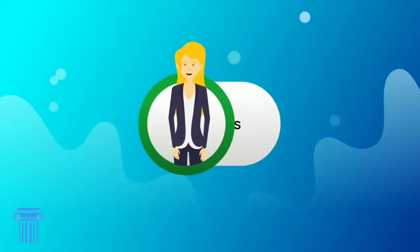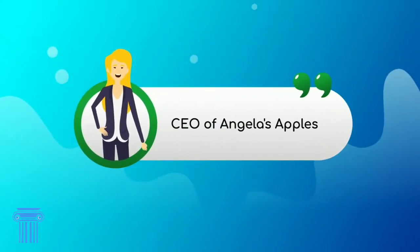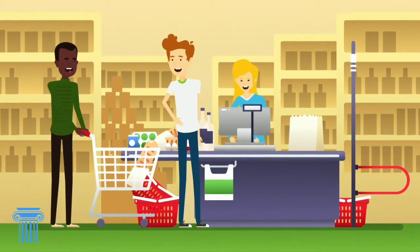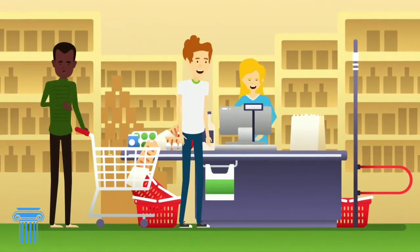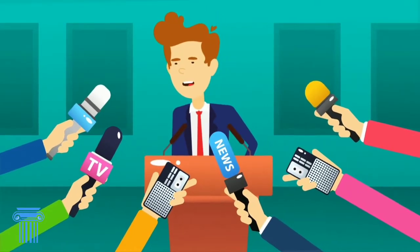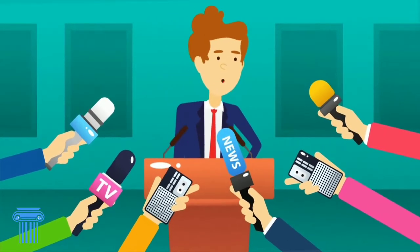Angela is the CEO of a small startup, Angela's Apples. She and other officers in the company want to raise money to put their fresh produce and baked goods in more stores. To do so, they consider making an initial public offering, or IPO. Those who invest in Angela's Apples will become the company's first shareholders.